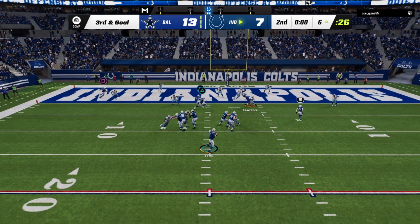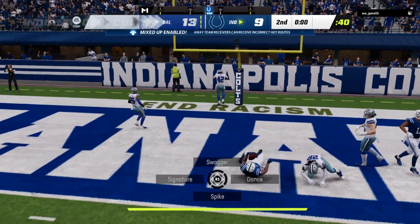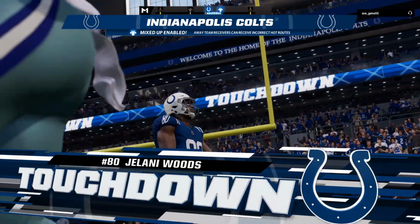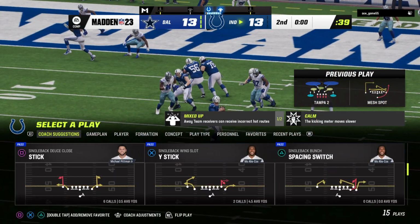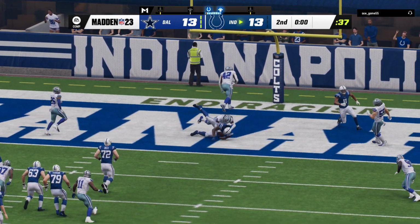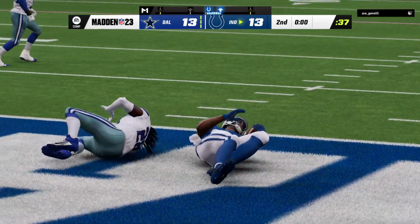They'll throw now on the final play. Look at end zone, and he's got his man. It's Woods. Touchdown, Indianapolis. A great effort there as time expires in the first half. And the Colts have tied the game with a chance to go in front on the final play of this first half.